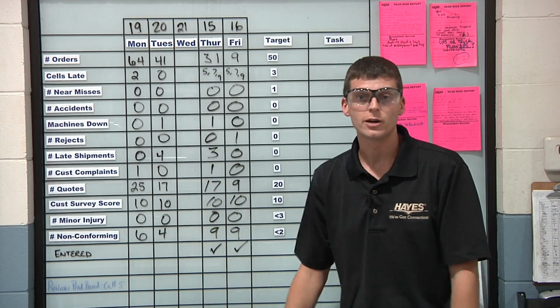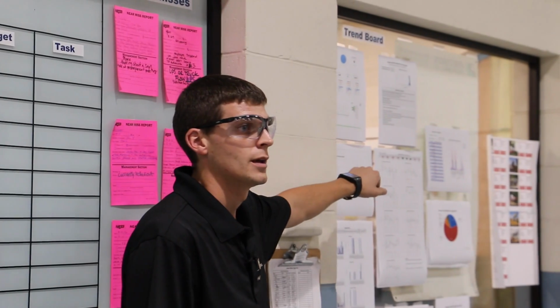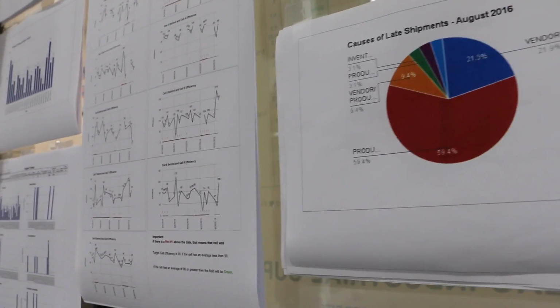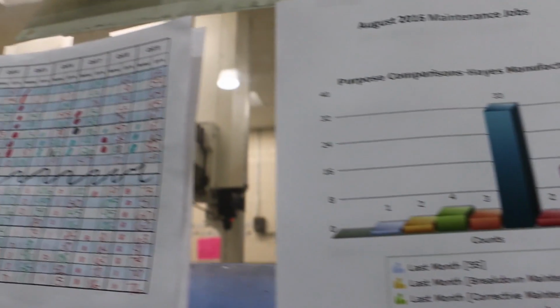From here, it goes over to our trend board, which is populated monthly. So this data comes from here, and so we can see how we're doing on a monthly basis. And then from this point, it goes up to a run the business board, which is for the management to review on a quarterly basis.